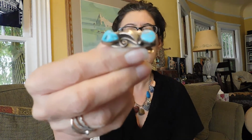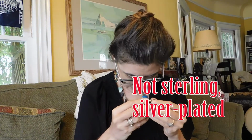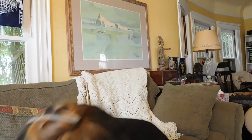Okay. Then we have a tie tack. That's also Navajo, sterling silver, and turquoise. It has a patent number on it, which I think dates it to the mid-century era, but no signature. This is a little tie tack again of a Thunderbird. Is this a Thunderbird? Maybe this isn't a Thunderbird. Maybe it's a bird. Hate it when I do that. Okay. Anyway. Cute little Thunderbird.